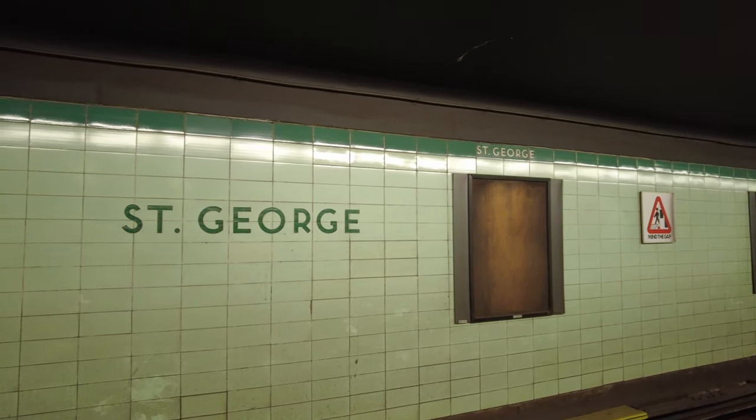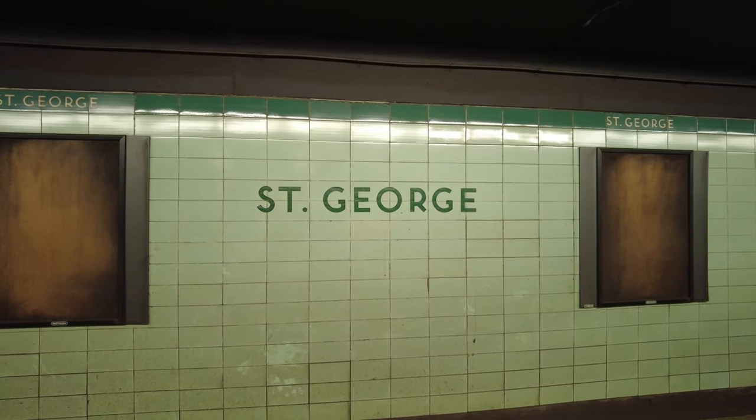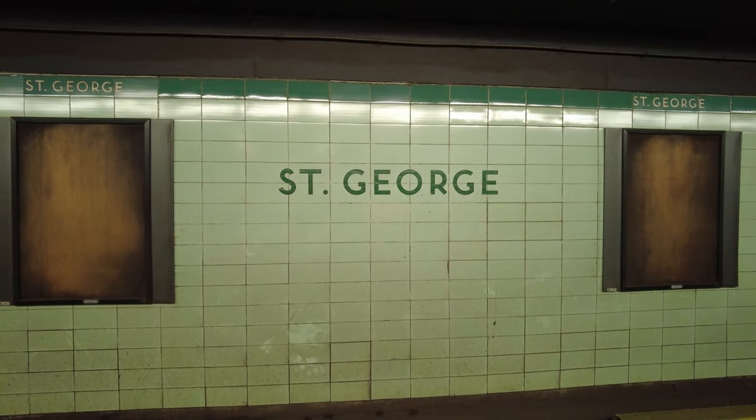I was reading on Reddit, someone said they pressure wash these walls constantly in these stations, but it doesn't look like this one has been cleaned in a very long time. Pretty grimy. That is filthy.